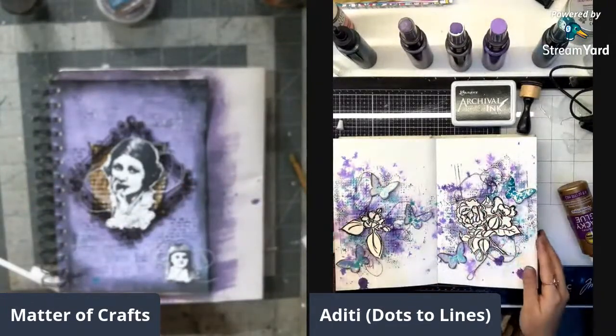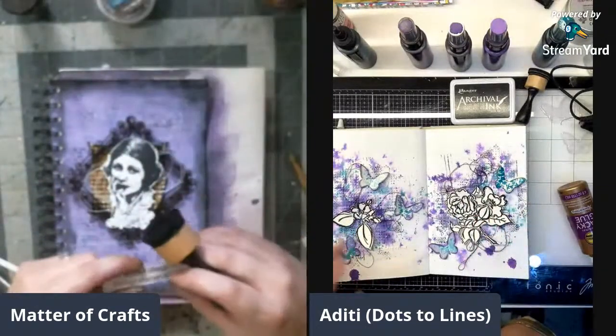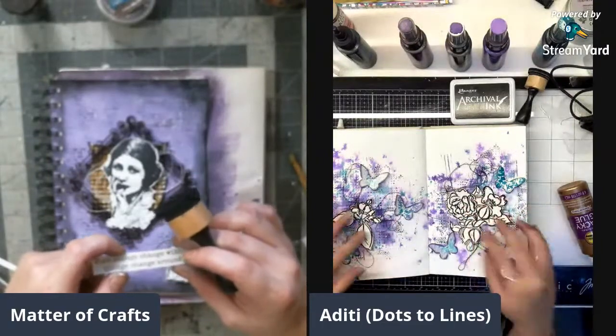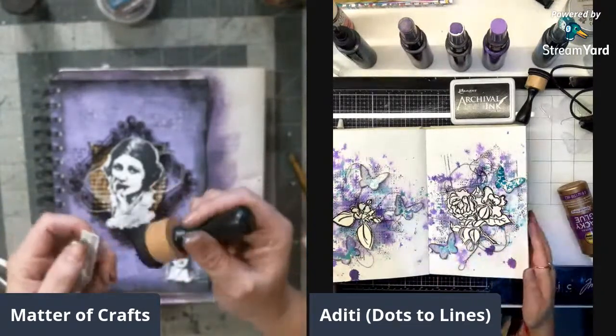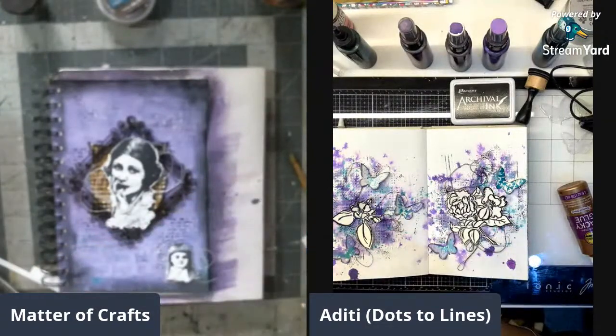I haven't added any color to my flowers because that black embossing is bold enough, and leaving them white on that colorful background looks good. What do you think, Jess? Should I add color? I think it's fine. I think it looks great just the way it is.